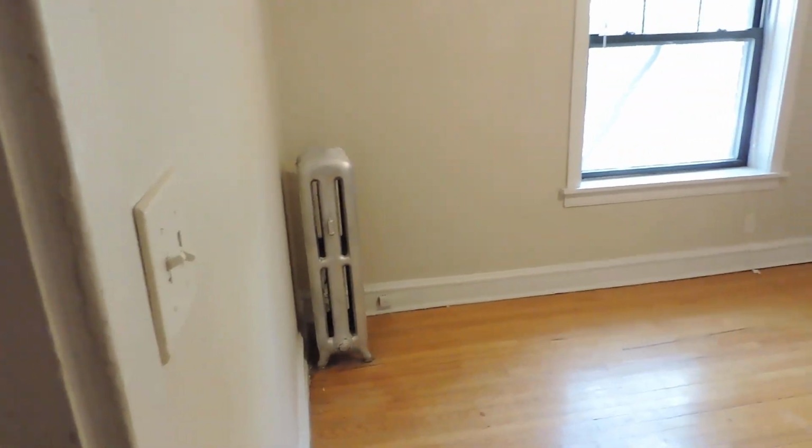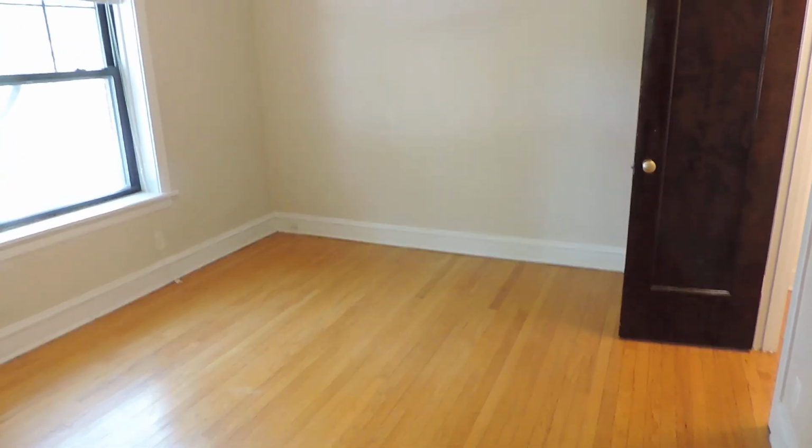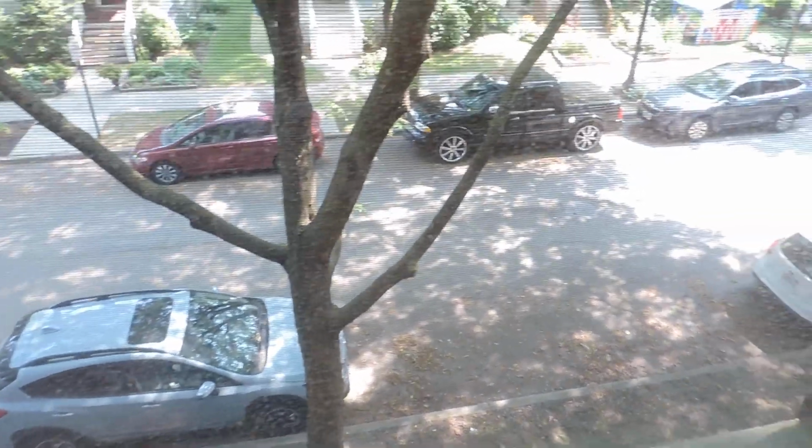Now this is a pretty good sized bedroom, I'd say. Again, this is a fairly square room. It's not completely square, but I would say it's 11 by 12 or larger, maybe 11 and a half by 12. Ceiling fan, hardwood floors. The window faces east, so you're looking out onto Sherman. Again, a very quiet street. You can see there's good parking right there. So it's easy street parking right here.